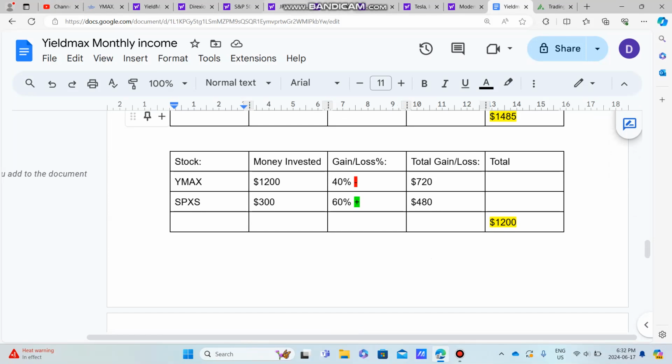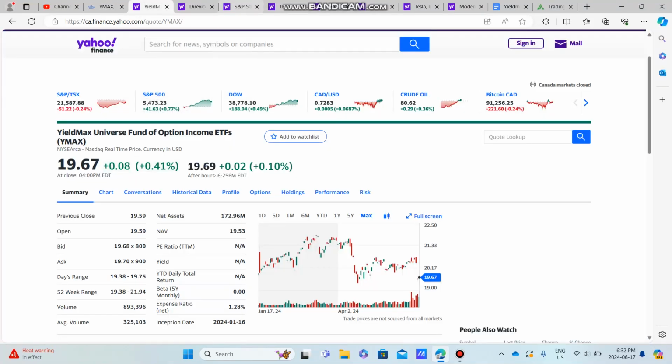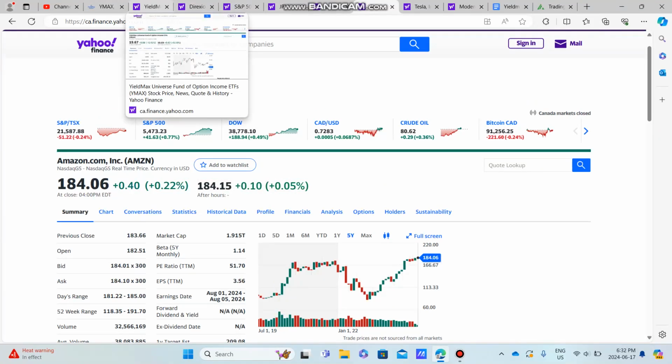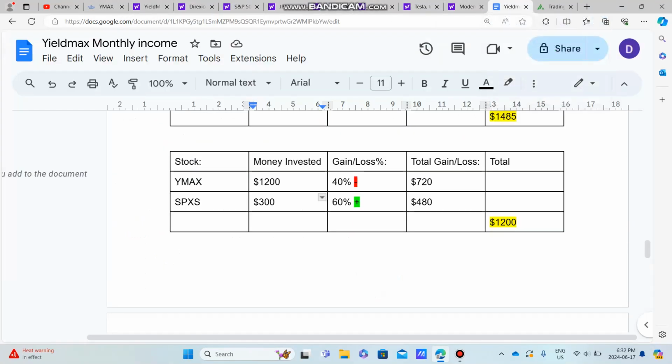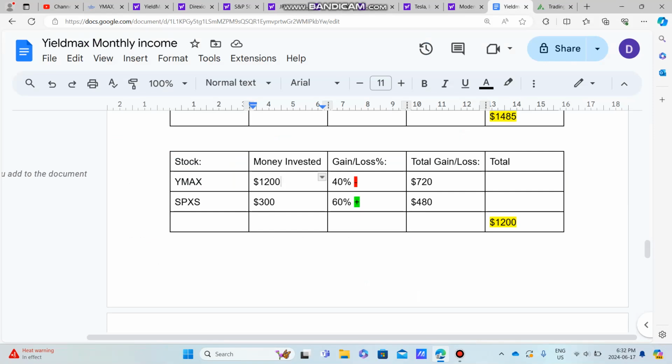Now, for example, in a TSLY strategy, I wanted to represent what if YMAX went down a significant amount, 40%. So our $1,200 went down 40%, down to $720. Well, holding SPXS, because YMAX is a diversified fund, it holds a bunch of different stocks that are Yieldmax investments. So if YMAX was to really go down, I believe the S&P 500 would most likely be going in a downtrend as well because it is very diversified, which means SPXS would benefit from that.